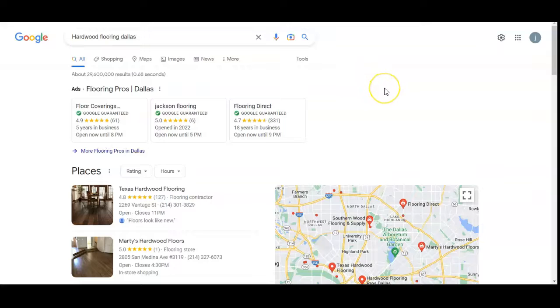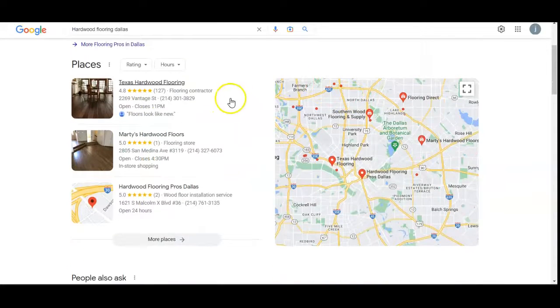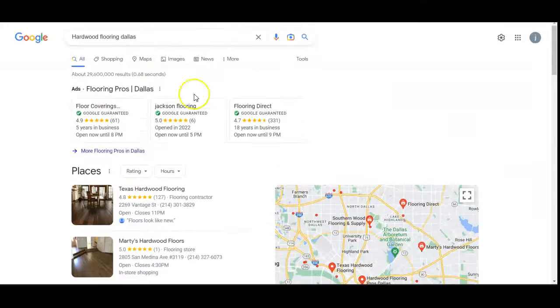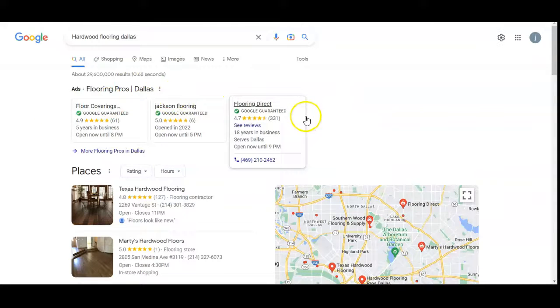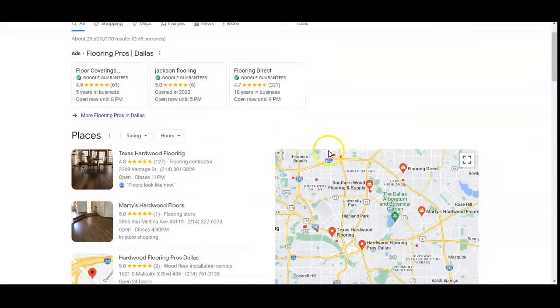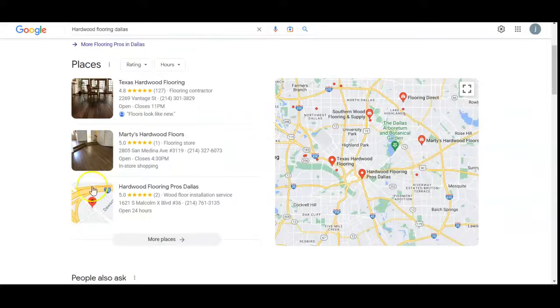Since I know this is one of your spots, it would make sense to try and rank there. So if we put in the keyword hardwood flooring Dallas, going through, you have your ads, which is the people that are paying to be up here. They pay per click, so if we call them and they answer, they pay Google for every single answer.